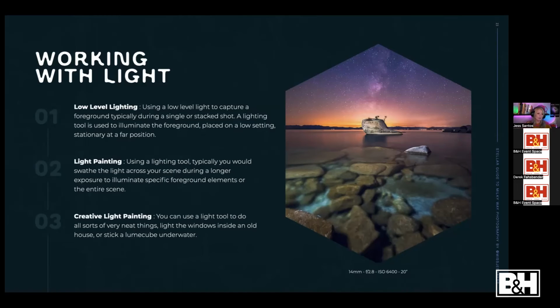In this image on the right, this was a single exposure shot at 14 millimeters, f2.8, ISO 6400, 20 seconds out in Lake Tahoe. And we actually took a Lume Cube and stuck it under the water, under the lake, so that you could see those rocks under the water, as well as the blue color that Lake Tahoe is known for, and how clear that water is. And it gave us a really cool foreground as opposed to just a static water. Now we can actually see the rocks.